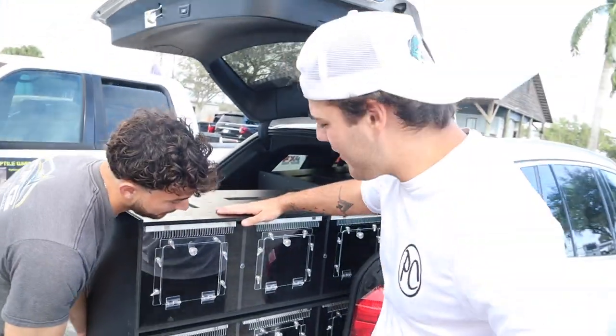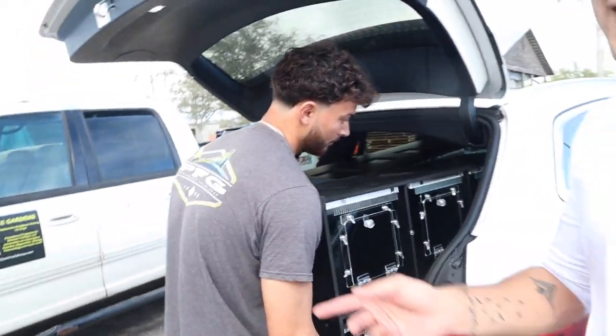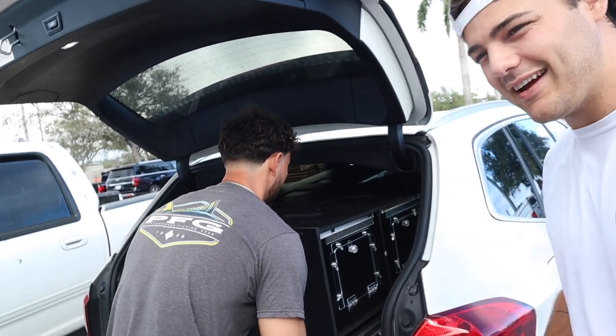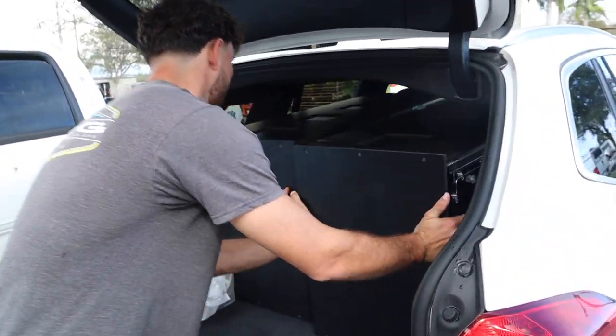So right here we have our tanks going in. There we go. And we do not have enough room to fit all six. So we gotta come back another 45 minutes to pick up the next two. Yeah, it's just two left. But yeah, there they are.